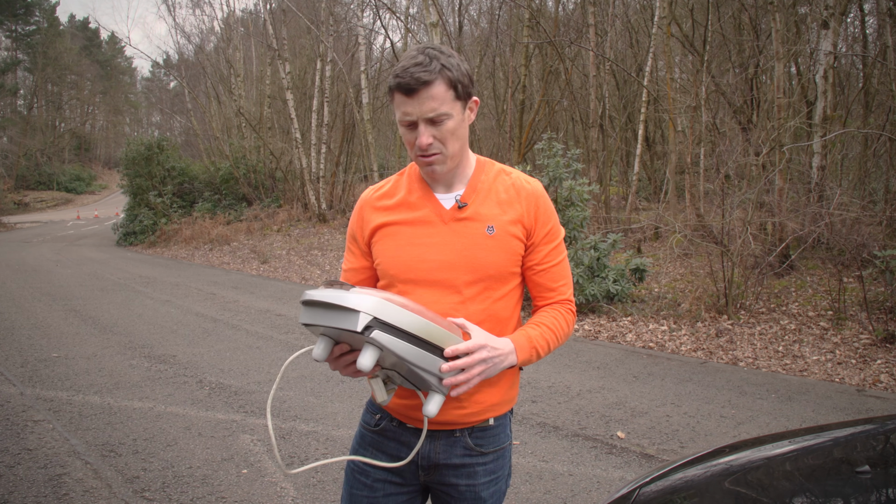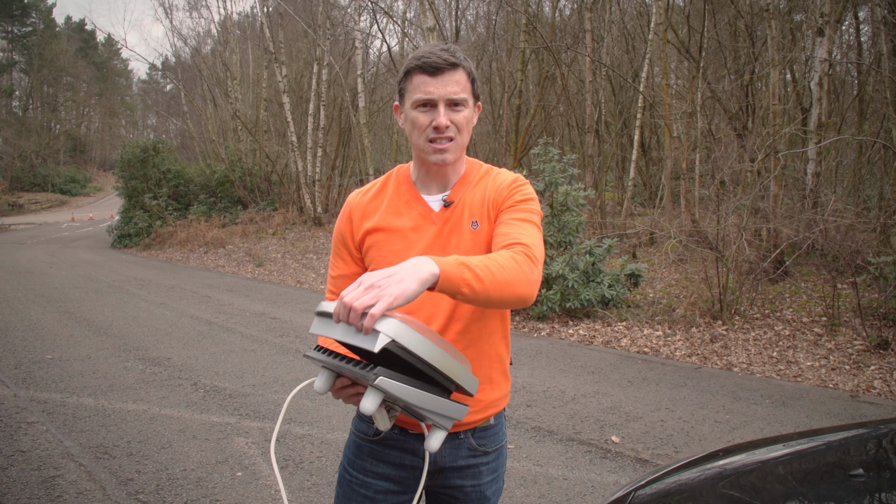Actually, I could do with a new grille. This one, well, it's kind of past its best.